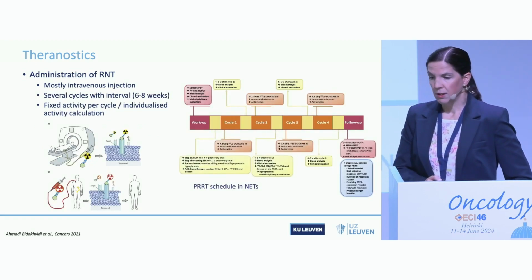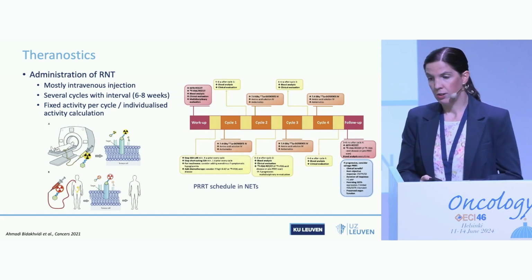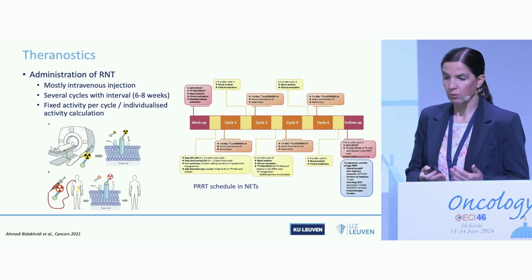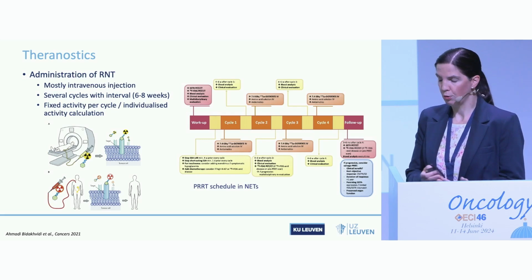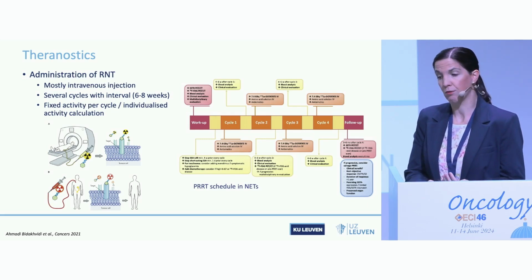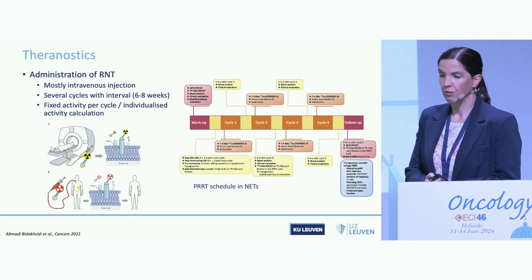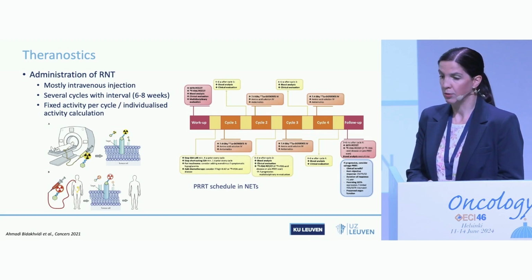The way that we administer radionuclide therapy is mostly through an intravenous injection, and for the typical lutetium PSMA or lutetium dotatate radionuclide therapy schemes, we will do this in several cycles. This is 4 to 6 cycles typically with an interval of 6 to 8 weeks.